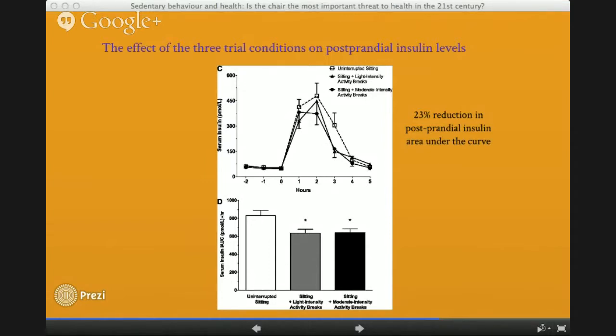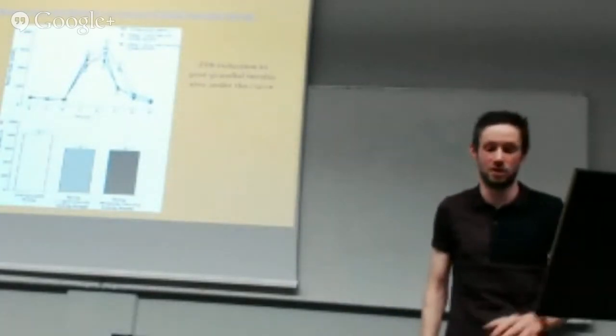and that's why you get the big spike in these insulin levels, because the body's essentially responding to this big sugar rush and says, right, I need to try and get this level down, so it produces more insulin. And as you can see, the uninterrupted sitting has the highest area in terms of the curve. Essentially what you want to see is a lower area under the curve. The lower the area under the curve, the less insulin has been produced and the less hard your pancreas has to work. And as you can see, when you compare the sitting that's broken with light and moderate activity, there's actually a 23% reduction in insulin area under the curve compared to when people sat throughout the whole day.